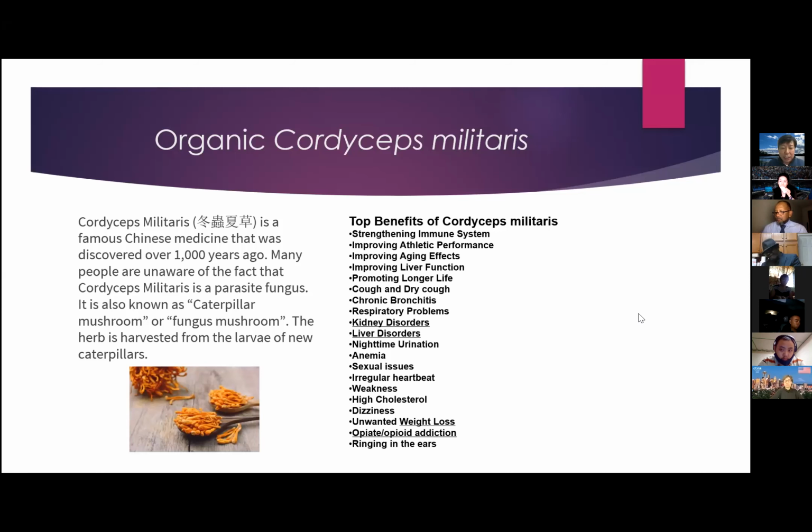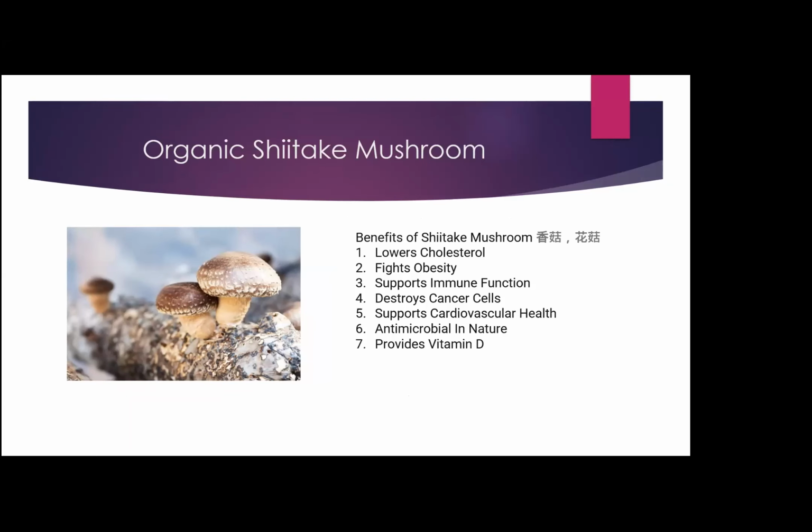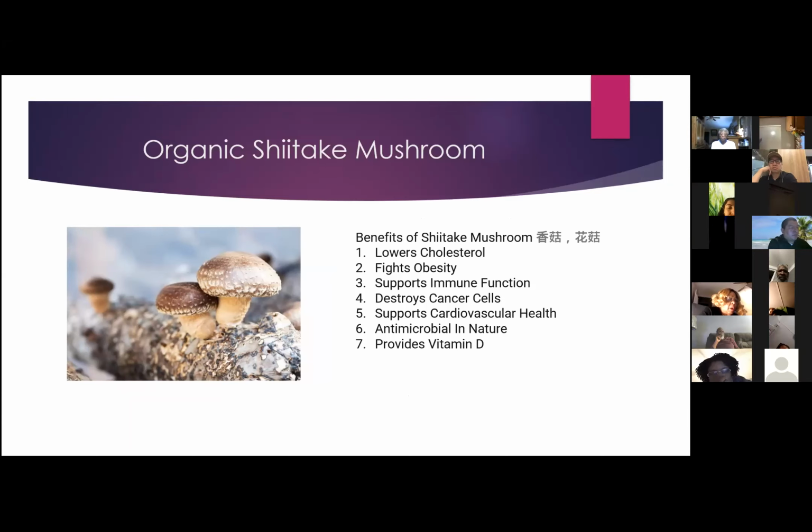Okay, so the next one is the shiitake mushroom. Everybody knows the shiitake mushroom. It's a very favorable mushroom in Asian cooking, especially in Chinese cooking and also Japanese. Japanese use this a lot to help the liver. Okay, it has a strong liver detoxification function. And also it helps lower the cholesterol.